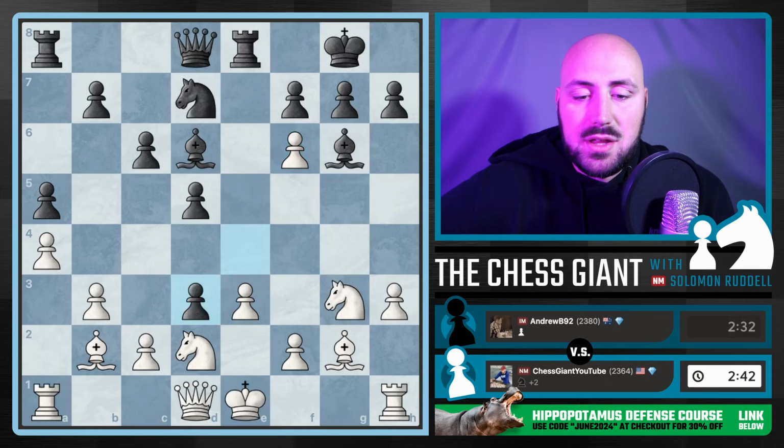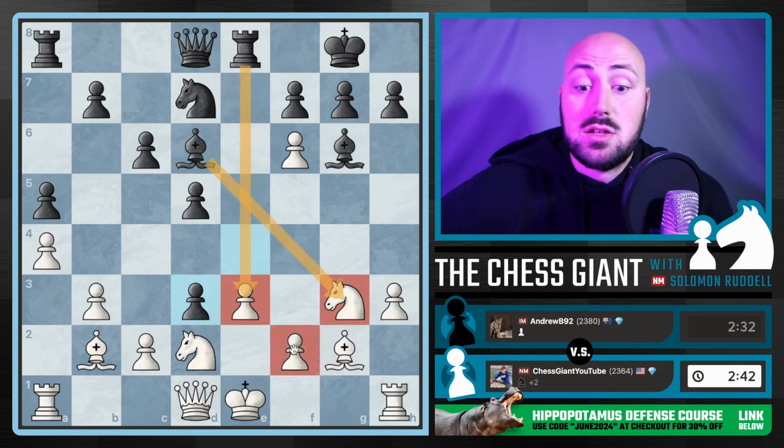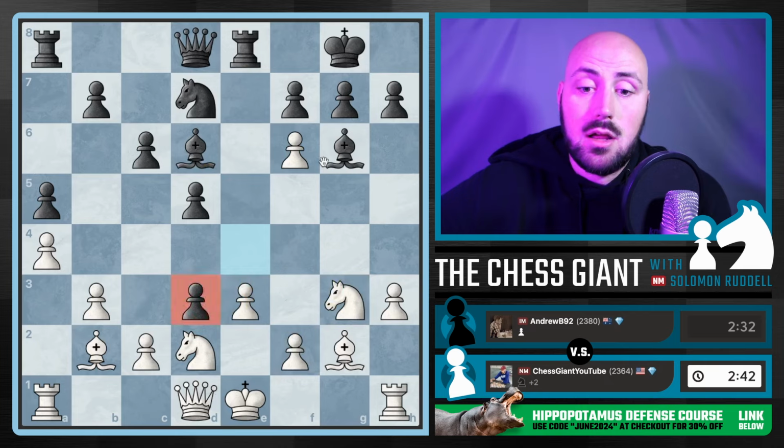So I would stay away from that because after captures, there's pressure on the knight, pressure on the pawn. So this pawn is overworked right now. It has too big of a job. It can't defend both. On top of that, we have a pawn and a bishop aimed towards c2.